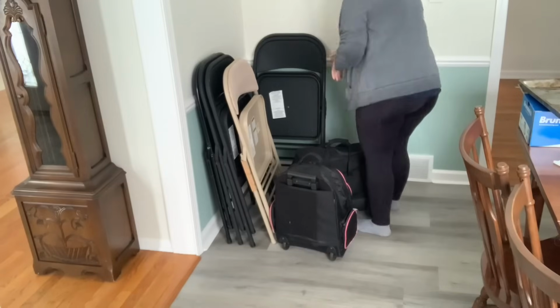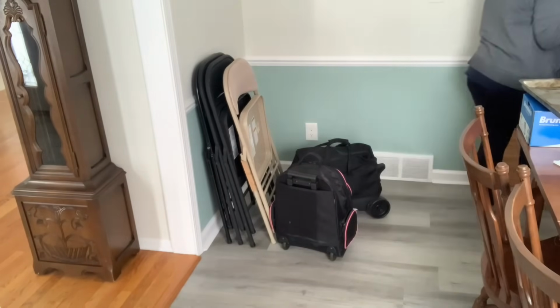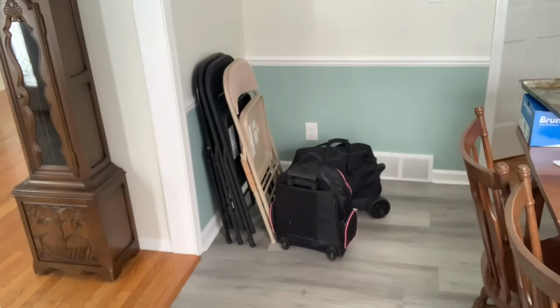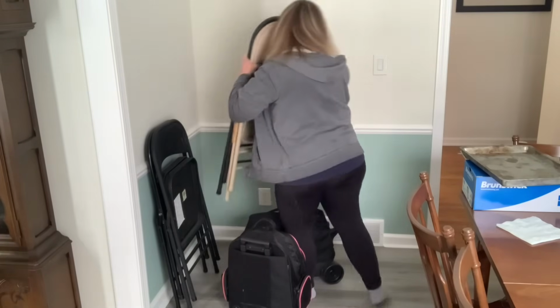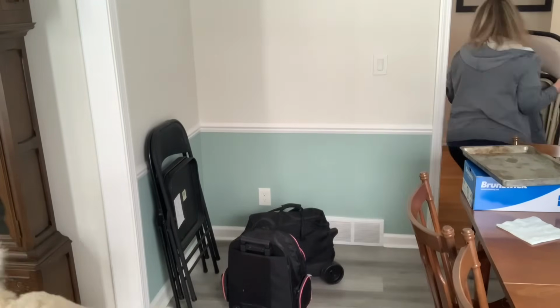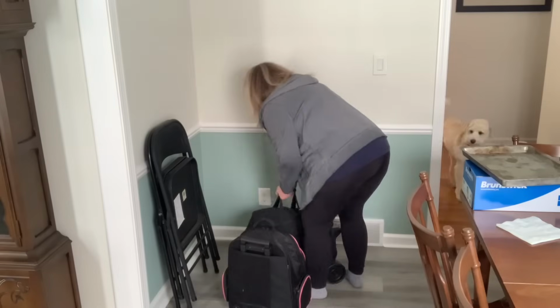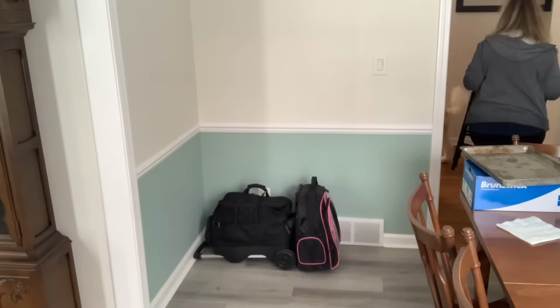All right, we're now going to move into the dining room and do a little decluttering in the dining room as well. But first, I still have stuff in here from the holidays, like all of these folding chairs from when we hosted Christmas and Christmas Eve. So I'm going to take these down into the basement and put them where they go. My husband and I's bowling bags are right here. That's where they're going to stay.